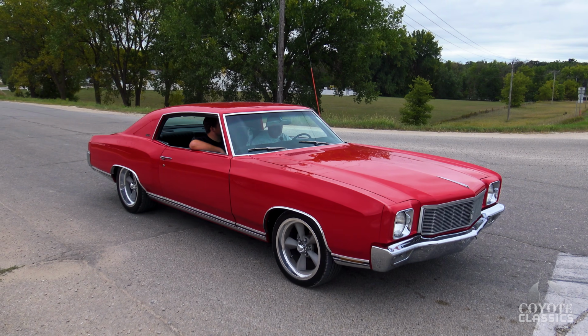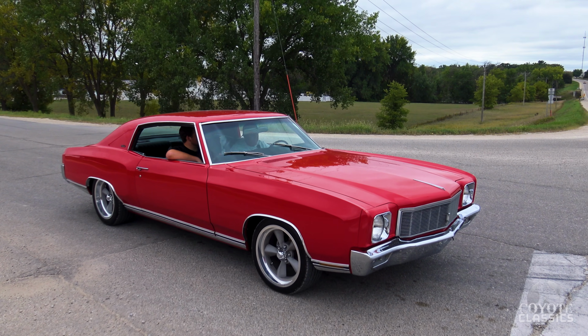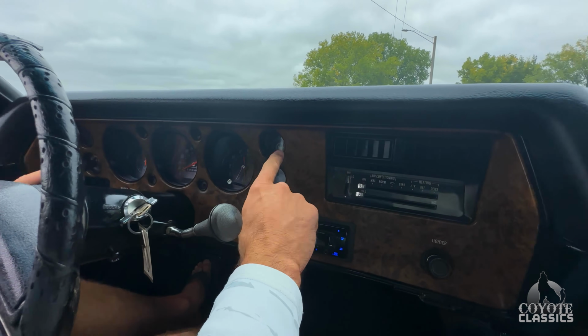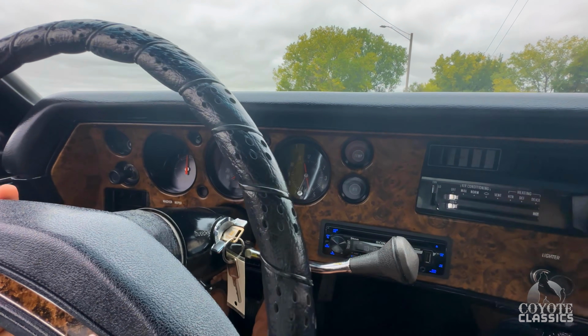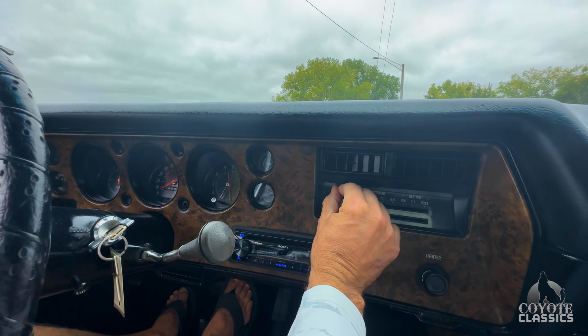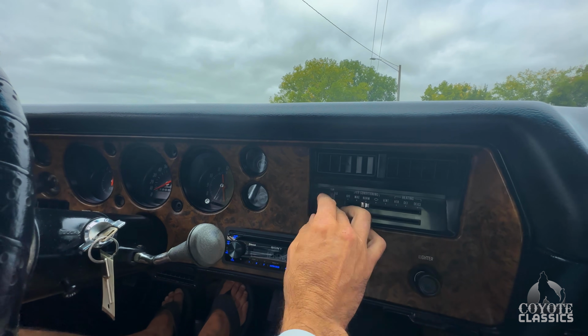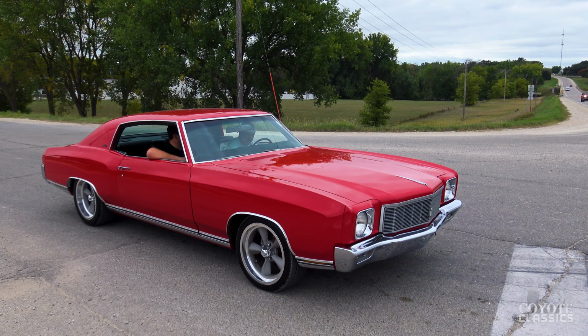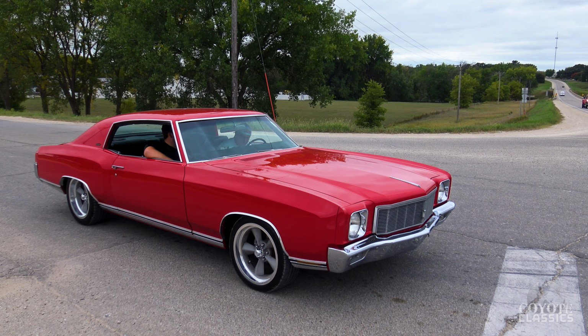Horn works, wipers work, clock does not work. As far as the rest of our stuff goes, all the rest of these are just lights. Turn signal indicators work both sides. Heater fan works. I'm excited to show you guys the exterior and under the hood of this car too. Just beautifully restored, great paint and body. That's the main thing on this one, exactly.